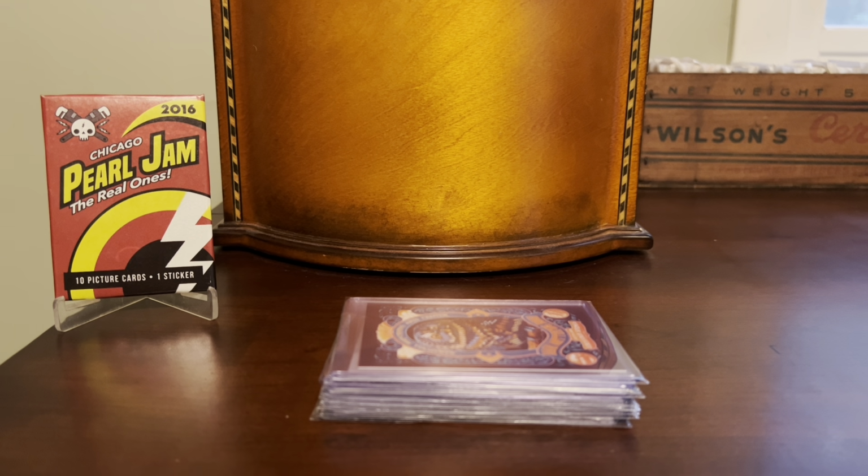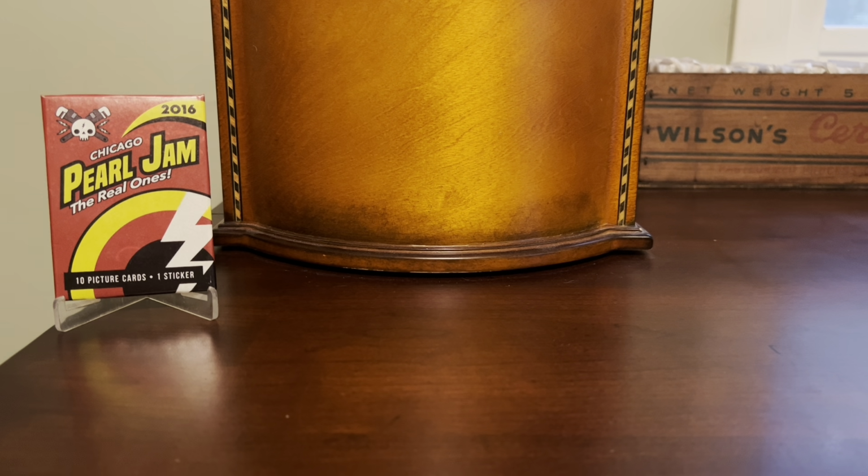I get that trading cards are very niche, so I understand why it's not more common, but this past summer, another favorite artist of mine, I was blown away to learn that they are doing trading cards as well, and that artist is the Dave Matthews Band.